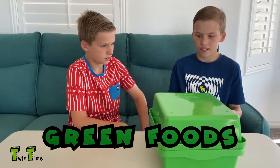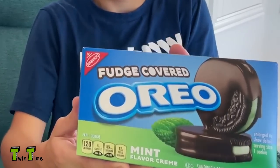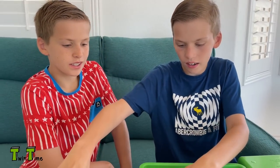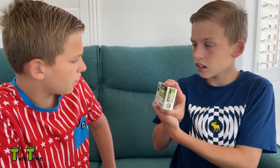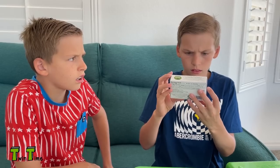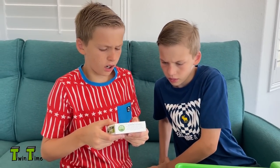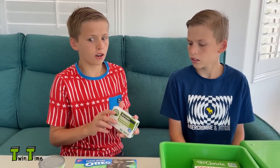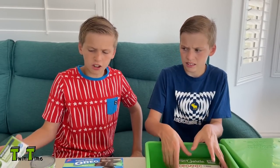Next color is green. Fudge covered mint Oreos. Oh, those look so good. I'm really excited for that. What the? Lima beans? Ew. I don't think those will be good at all. They look disgusting. What? Sardines? Ew. That's the grossest thing I've probably ever tasted in my entire life. Wait, there's fish on the package. Wild caught. Fish is my least favorite food. I like fish, but I don't know if I'll like that. Especially if it's raw.